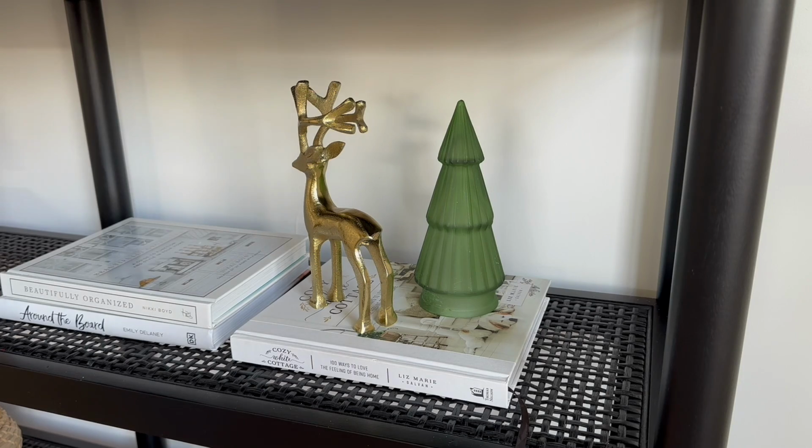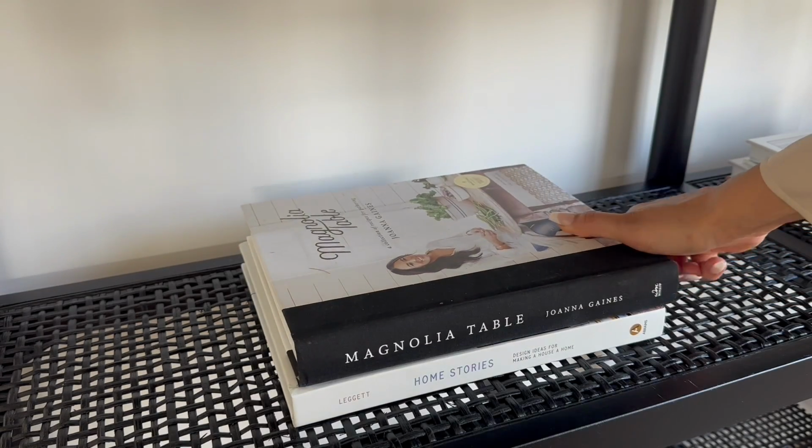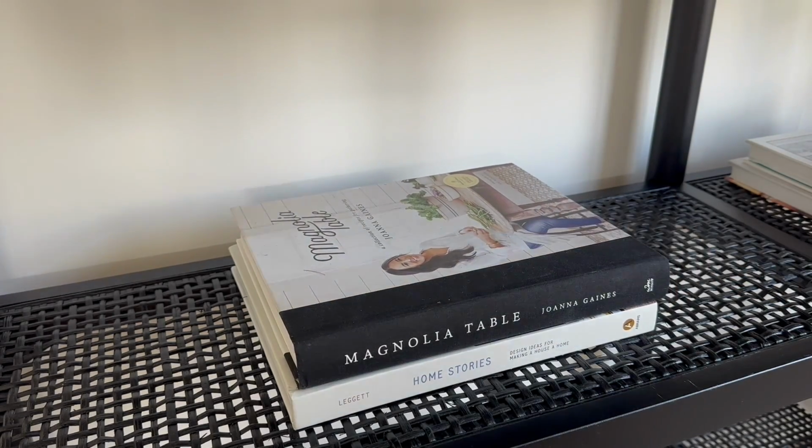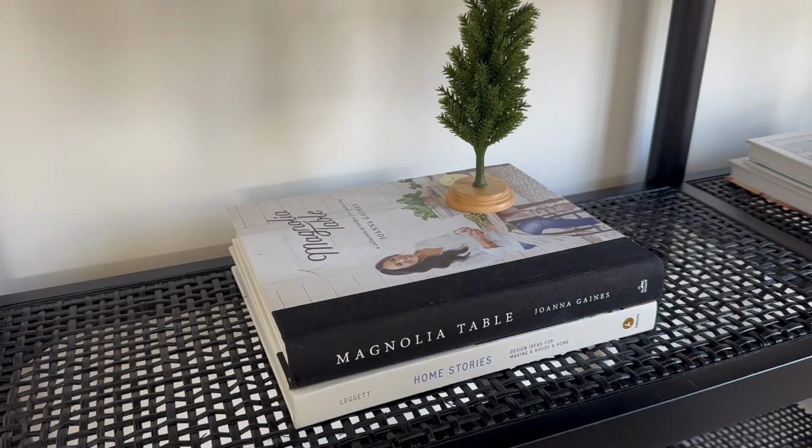I had to add cinnamon sticks here too, like I did in my first Christmas decorating video this year. So many of you have told me that you bought cinnamon sticks after that video. It makes me so happy. I'm inspiring some of you.